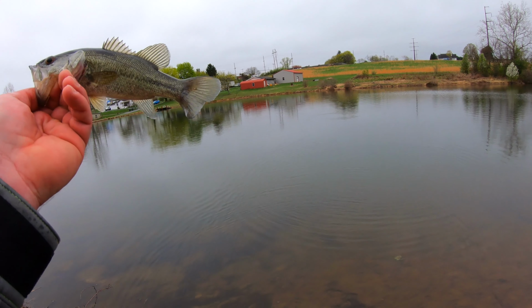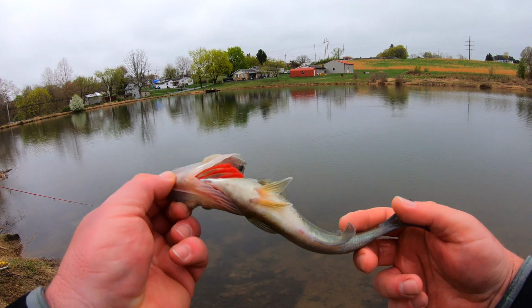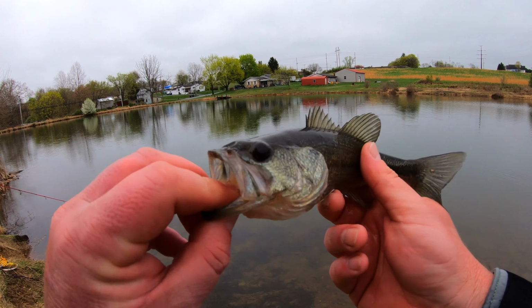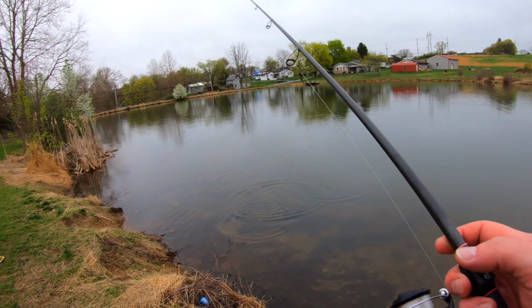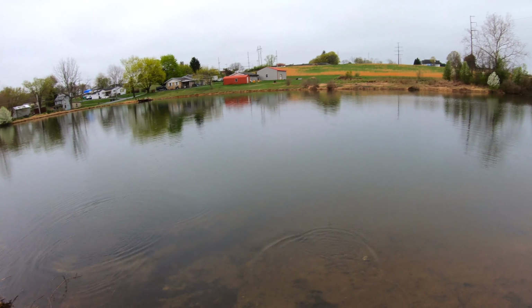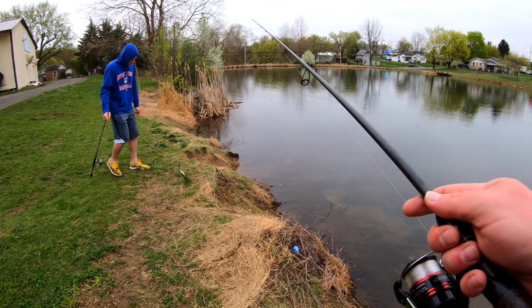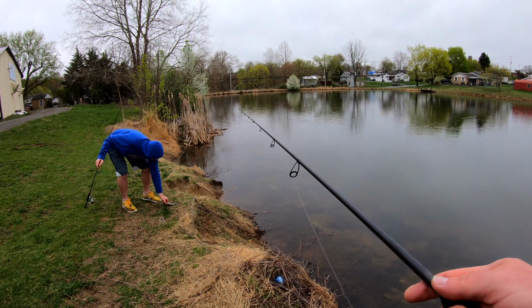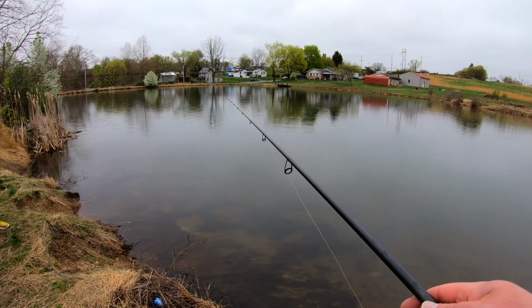They're just stunted. I mean, his mouth is paper thin. Everything on him is just paper thin. He's dark. Really dark fish. Bass. 6'5", buddy. You dropped him on the ground, son. Get him off the ground. Get him in the water. They can't breathe out of the water.